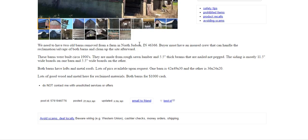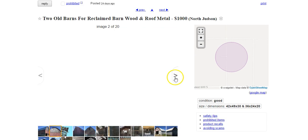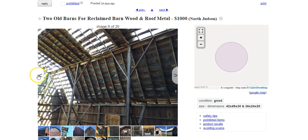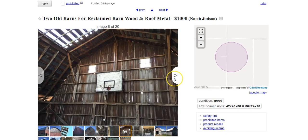Both barns have lofts, so think about how much wood you're going to get off this barn. You know what I mean? Like, this thing is giant. In addition to having all 4 walls and the roof, you also have all the interior beams and stuff like that as well. And if we look here, these people have 2 barns. Now, this particular person is going to charge you $1,000 to come out to their property and basically allow you to tear down the barn. However, what you could do, I'm sure there's plenty of people out there who have an unsightly old barn or an unsafe old barn that's falling down.